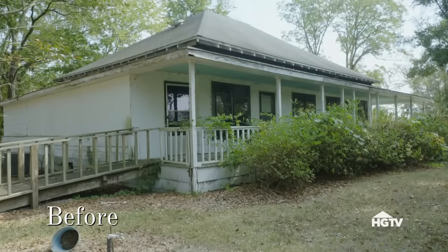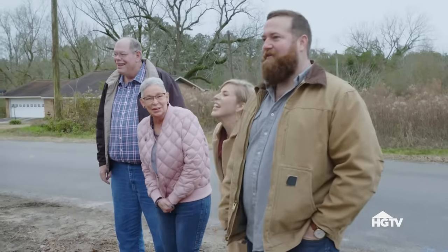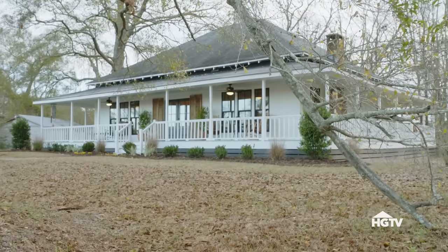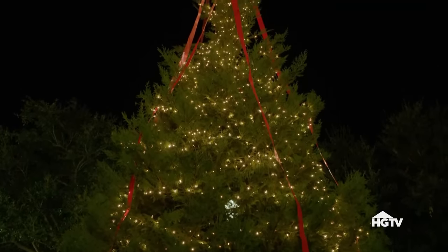It does. Oh, that whole left side is all opened up now. That's wonderful. This is truly a wraparound porch. 360 degrees. I want to sit on that porch today. I don't care if it's 30 degrees out. But we cut down the massive cedar tree. Which is now in downtown Laurel. Is it? We did see a tree down. The one in the park. We went by there yesterday and thought, nah, that can't be our tree. That's too big.